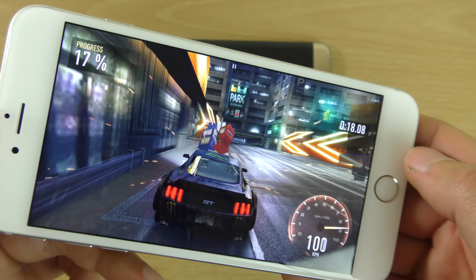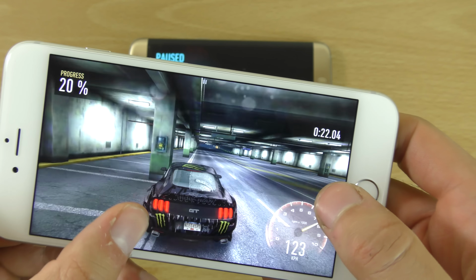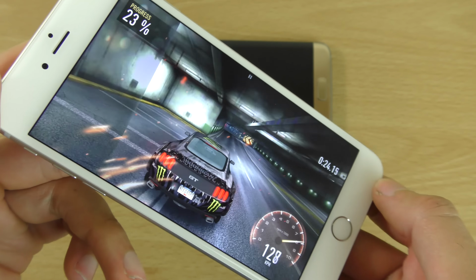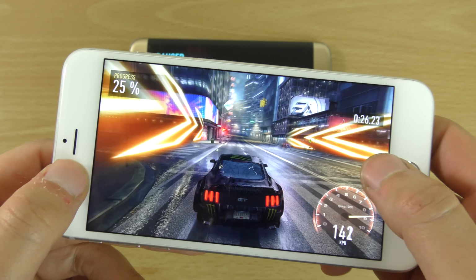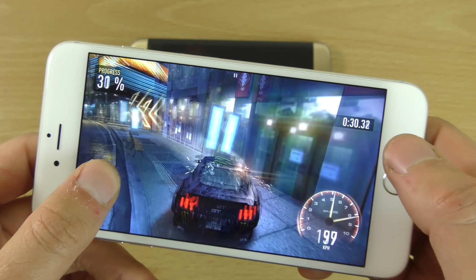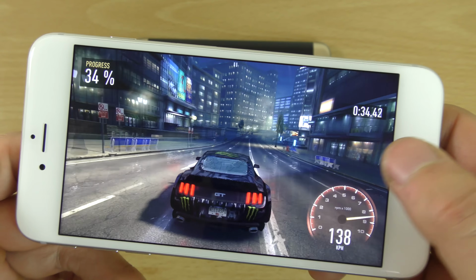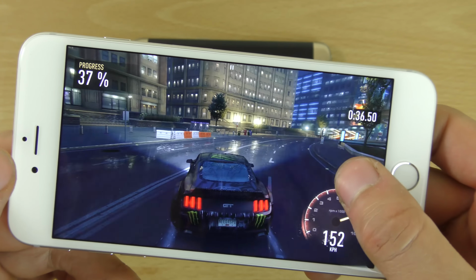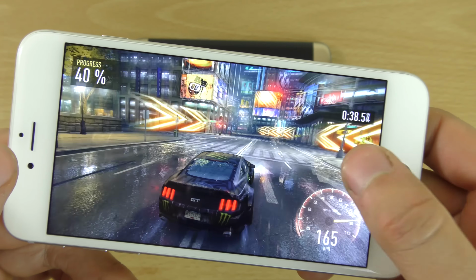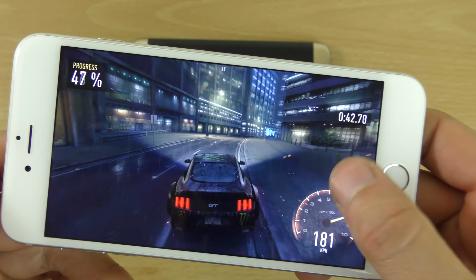So how do I steer again? Can't remember. Can I steer? Doesn't seem to be responding. There we go. Every racing game seems to have a different steering mechanism. Some of them you tilt, some of them you use a control. This one you just put your finger there.